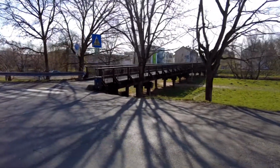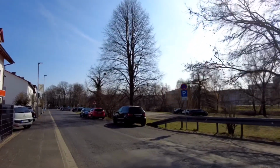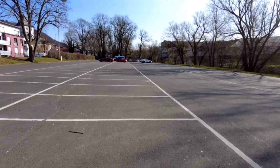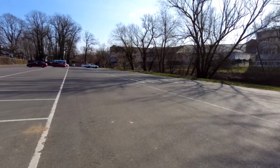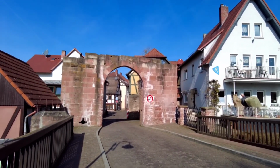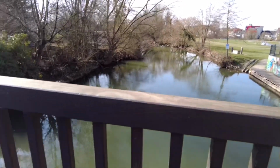I used to walk on that bridge back then. It's already spring, but the trees got no leaves yet. This park plot is empty right now, but on Sundays they make a flea market, where you sell secondhand things from your house and stuff. That's the entrance to the old houses. I'm gonna make a video of it really soon, walking around there. And also there's a river here. I used to walk around here before.